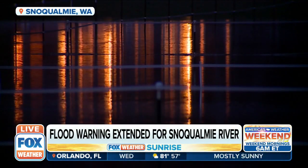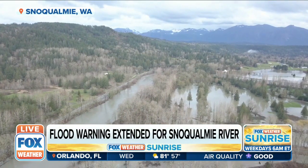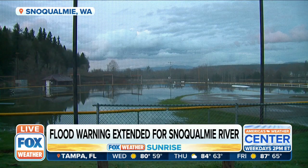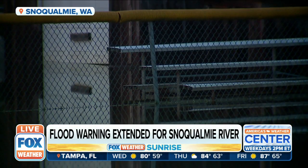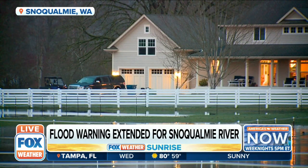Several years ago, there were houses that actually washed down the river from the flooding, but we haven't seen that extreme yet this year. Here you can see how some areas are flooding quicker than others. Up close, baseball fields flooded, the water reaching several inches in some areas. And near this neighborhood, water stopped just a few feet short from the driveway.